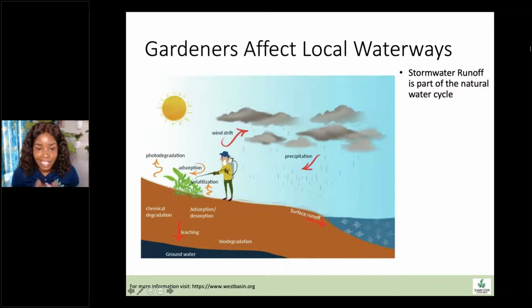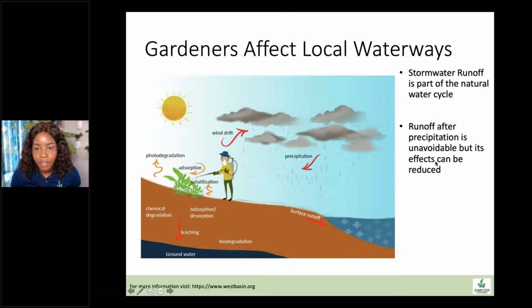So stormwater is a natural part of the water cycle. It rains. Not all of the water can be leached into the ground when the aquifer is full. And so some of it's going to run off. And it's up to us to control what is in that runoff. And while that is unavoidable, you can avoid irrigation runoff. So properly irrigating, not over irrigating, which is a very, very common happenstance, that's avoidable. Using drip irrigation, all of these things are ways to avoid irrigation runoff.